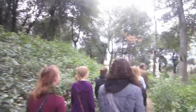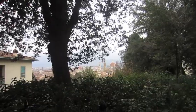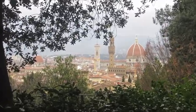Looks scary in there. This is such a pretty walk. It's amazing how green everything is in February. Two paths diverged in a yellow wood, or a green one. We're gonna go this way. And just peeking through the trees, it's everywhere. The ever-present Duomo.